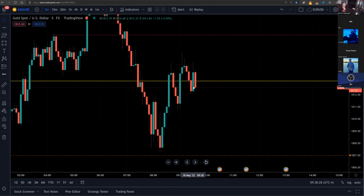This is why I don't want to have a PDF saying, if the 5-minute candle from the New York session is bullish, then go for buys. If the first 5 minutes from NYSE is bearish, go for sells. No, because it's a different case scenario. There's plenty of different things that can happen in the market.